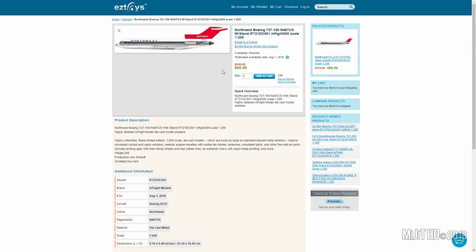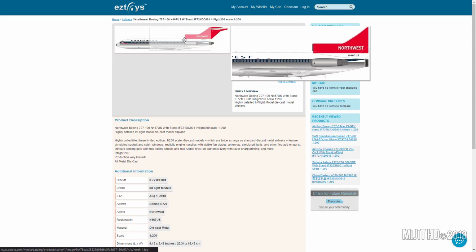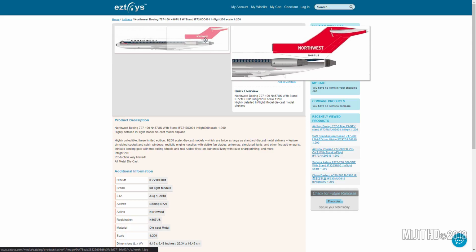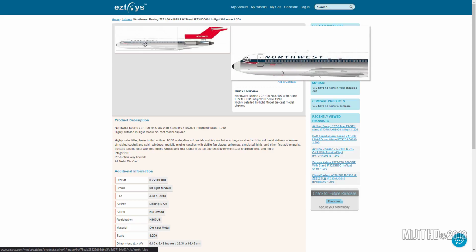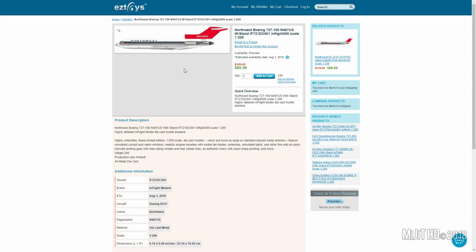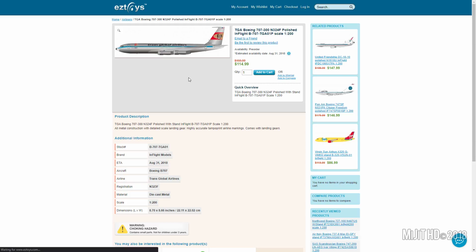Northwest 727-100 N467US, and this is a very, very cool model. I love the polished liveries on some of these older aircraft. They look so cool. However, I won't get this one. I wonder what... Oh, it says Northwest Orient Airlines? Orient. Yeah, maybe it says Orient. It's a bit too small to read for me, because of the resolution size of the image.